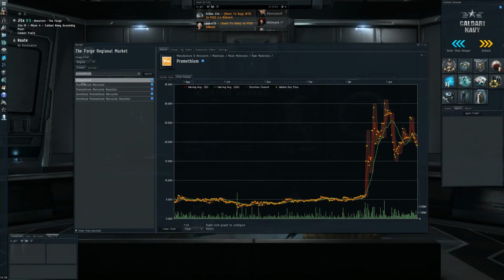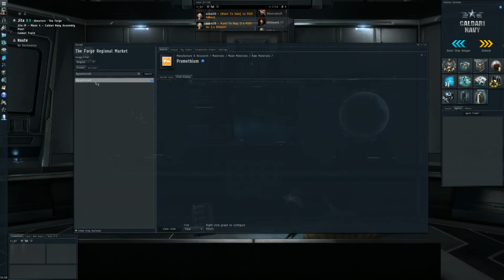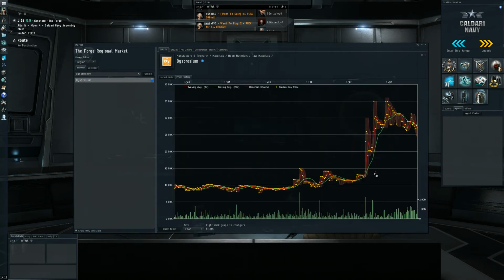We'll have a look at Dysprosium, which is another one. So Dysprosium, let's have a look at that one. Yeah, definitely a similar chart. This one went from 10k to 30k, so a tripling of the price of that R64 product.